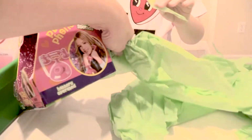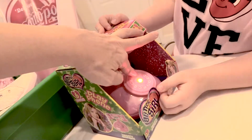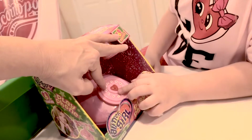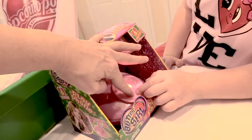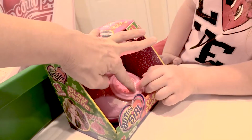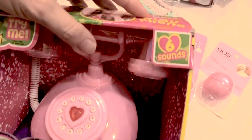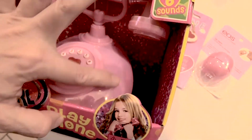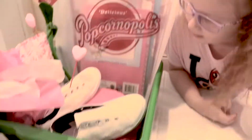You got a little phone. That's so cute. Is it a real little phone? No, it's a toy phone. Press the button. That's so cute. And look at it. It's all sparkly, like plastic glass almost. That's cute. Yeah. Oh, keep digging, Lillykat.